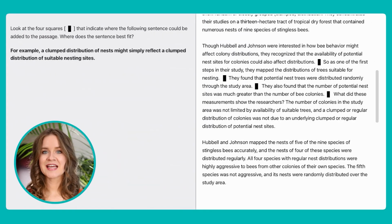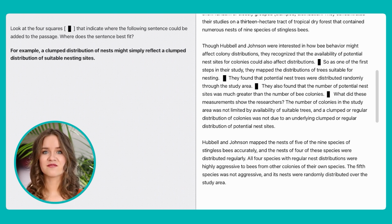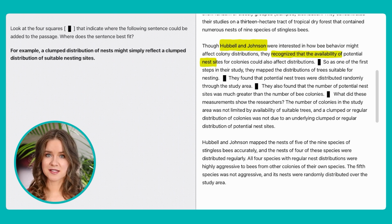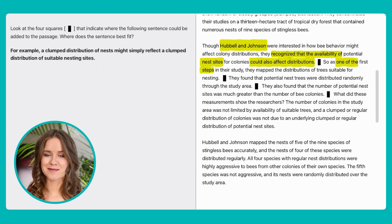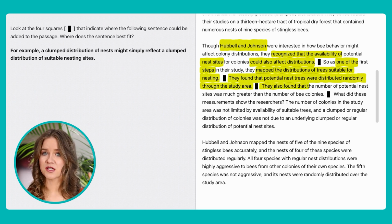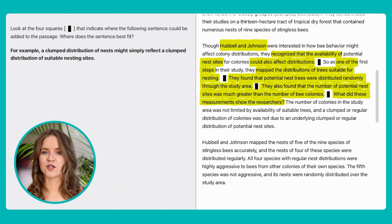Back to our question. We already analyzed this paragraph when answering the previous one. This is another example of why it's important to approach the questions in the same order in which they're given on test day. First, it says that Hubble and Johnson recognized that the availability of nest sites could affect distributions. Then, it mentions that one of their steps was to map the distributions of trees suitable for nesting. They found one thing, and then they found another thing. And then we have the question. What did these measurements show the researchers? Finally, there is a conclusion.